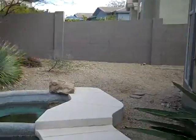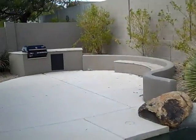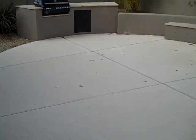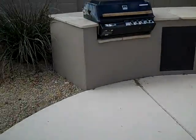It's a Pebble Tech pool, or play pool, I guess. And then the backyard, pretty good. It's got a high fence there for privacy. And over here we have a barbecue set up. This home, once again, is on the market, $419,000. It is a short sale.